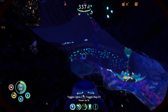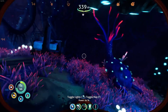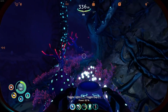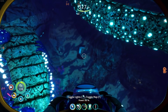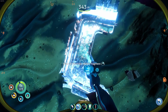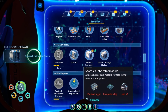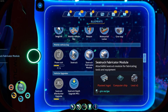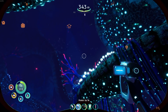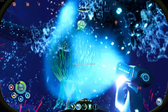Hello, is anyone trapped in here? Anyone at all? Hello, hello, hello. Nice. We got both blueprints down here. What does that take to make? A computer chip. That means we're gonna need magnetite, and I don't know where to get that still. Gotta be honest, this side of the cave is a lot more chill than the other side.